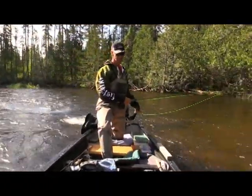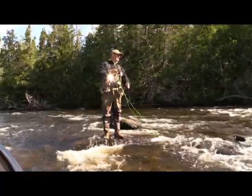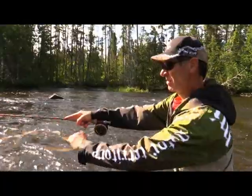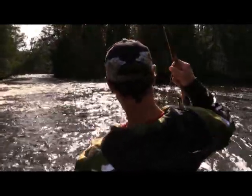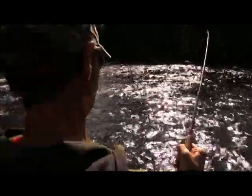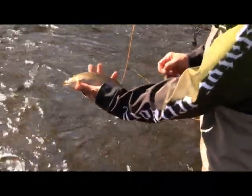Eric eased us into the first rapids and then set up the canoe so we could cast. Now it was up to the fish. We were running rabbit hair zonkers, my personal go-to fly on this river, and after just a couple of casts... That one definitely wanted it there. Lots of spunk in them. Beautiful little trout.